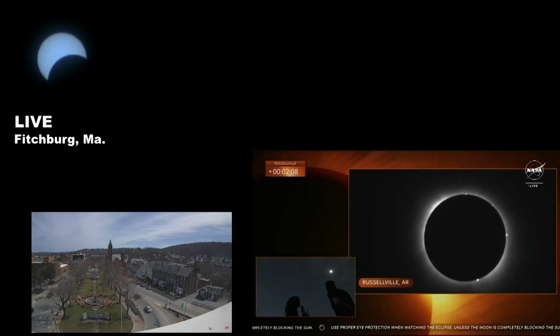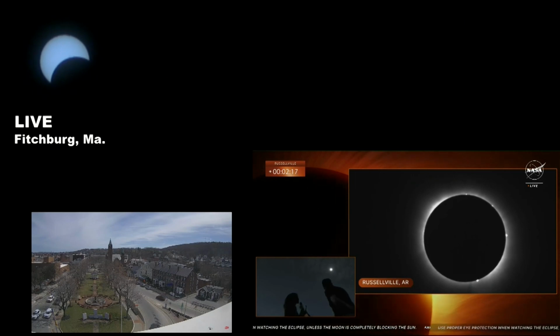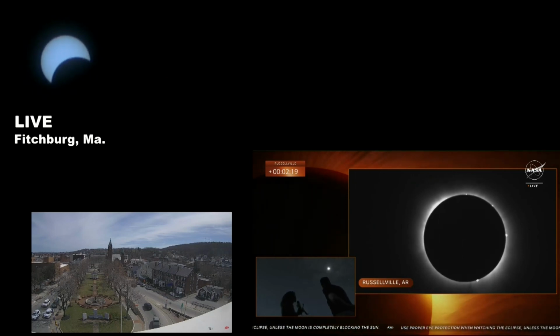All right, we are reaching that halfway mark already, 2 minutes into totality. There's even just a hint of a diamond ring down at the bottom. I can see it. Yeah, we're looking at a diamond ring from Arkansas, the Diamond State.